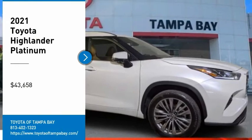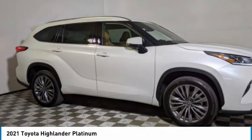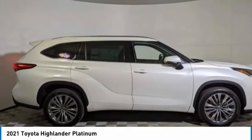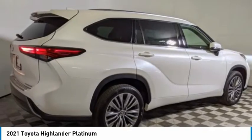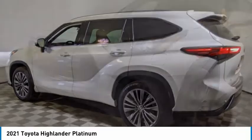Make a great choice today with the 2021 Highlander. The Highlander is the SUV that's thought of everything. The Highlander offers seating for up to seven and features Toyota's innovative center stow design. The second row bench seat folds away, leaving a pair of captain's chairs.